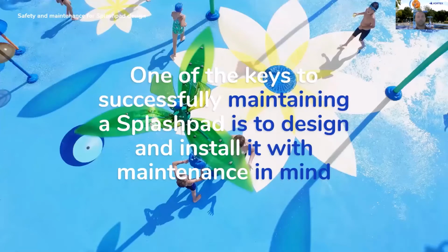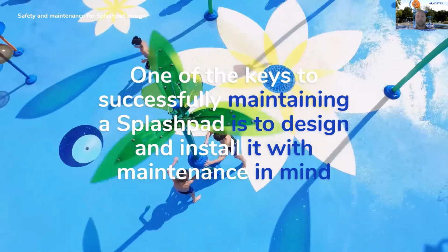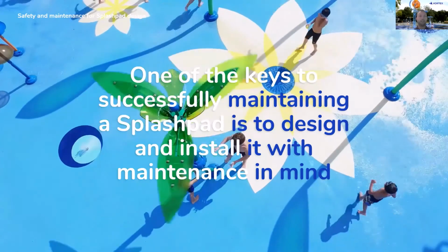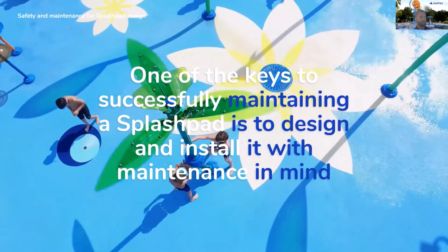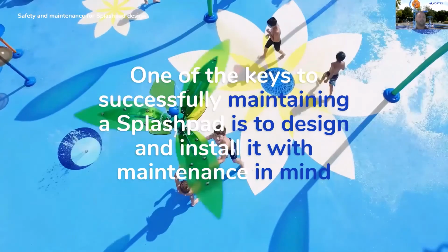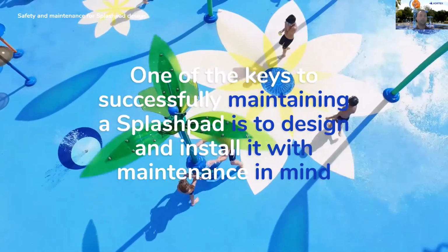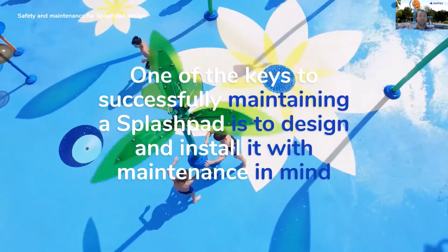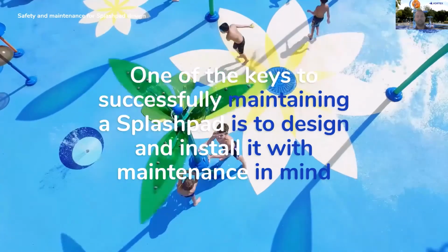Now, this statement might seem like an obvious one. One of the keys to successfully maintaining a splash pad: design and install it with maintenance in mind. But the reality is that that's not always the case. And this leads to problems on site with maintenance crews, as the reality of what's involved in a day in, day out basis starts to sink in.